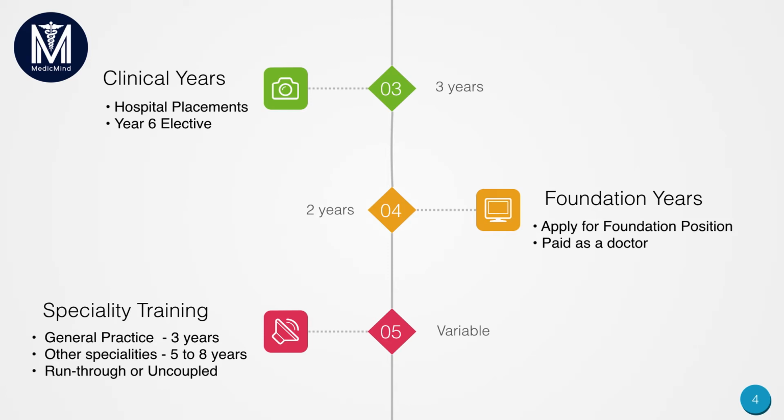The first 2 years, you'll be a foundation doctor. This is often referred to as a junior doctor, and here you'll be paid as a doctor, you'll be working night shifts and you'll be doing rotations in loads of different specialties. Following that, you'll begin the first year of specialty training, which is known as CT or core training. This will be in a certain specialty. For general practice, or GP, this specialty training takes 3 years.